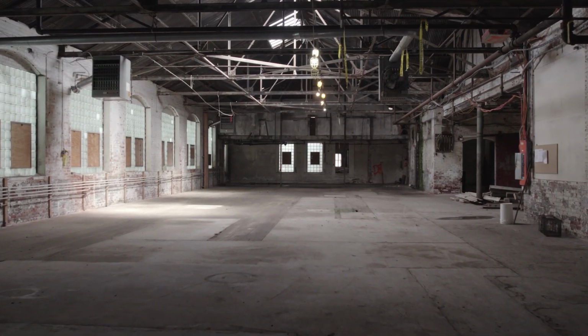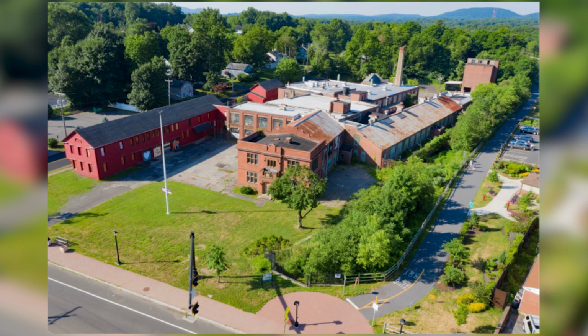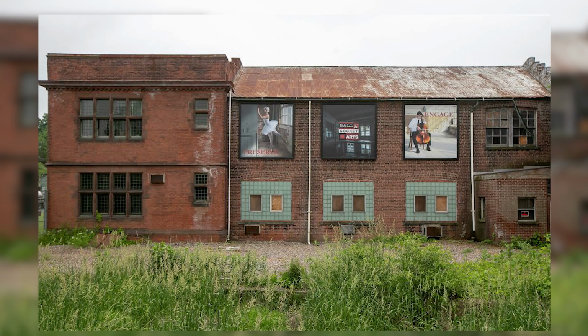I'm a historic architect. My firm in Hartford has done a bunch of mill conversions. You know, I knew the ins and outs of historic buildings, historic mills. Ball and Socket is in my hometown. I've been living here since 1995. You know, when we first moved to town, it's one of the first buildings you see when you come into town. I always drove by it, watching it boarded up, saying, wow, I hope someone does something with that.